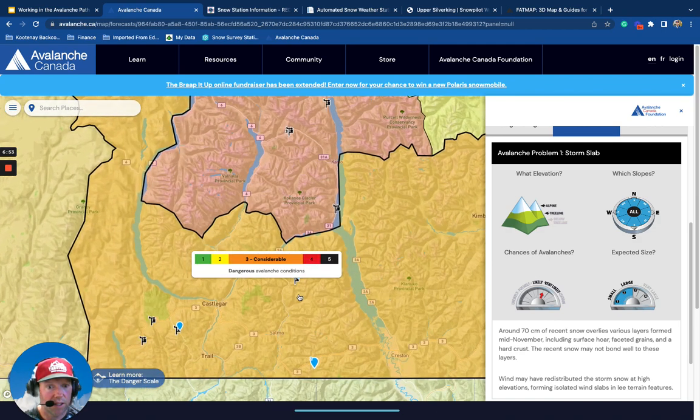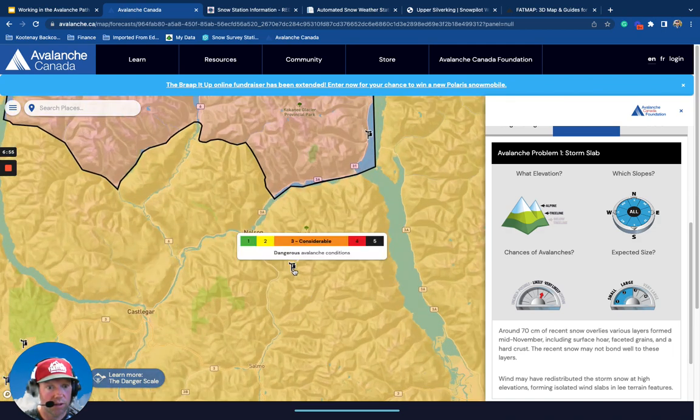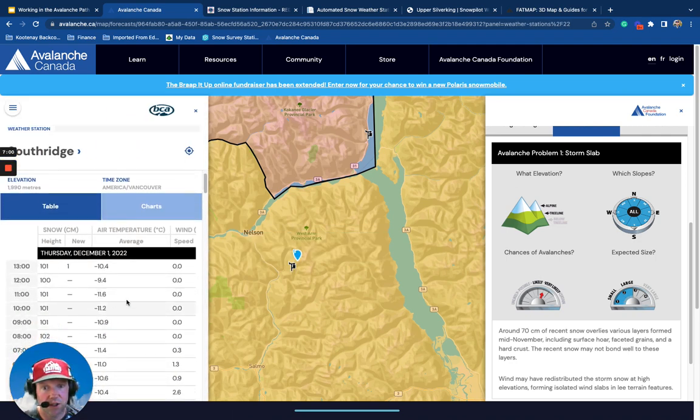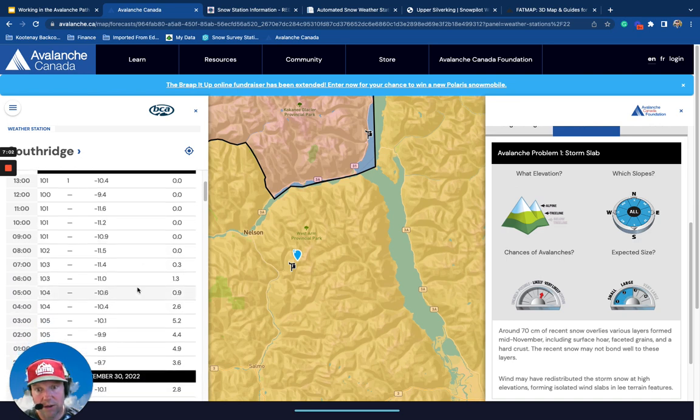Okay, let's get into what's gone on with the weather in the last little bit here. So when we click this Southridge weather station, we see a snowpack of 101. It peaked last night at 3 a.m. at 105. This station tends to read a little bit low, in my opinion. I was out today finding about 140, 150 centimeters at the same elevation at tree line at 2,000 meters, which was great to see.